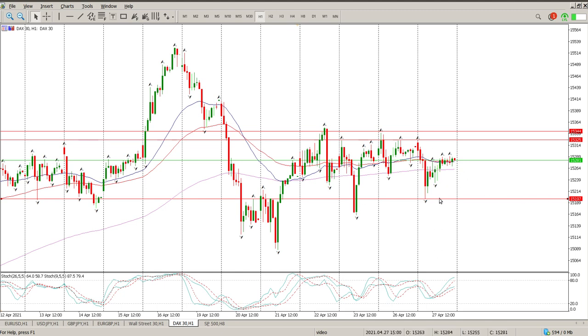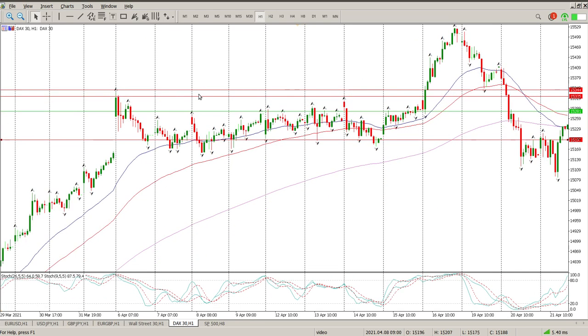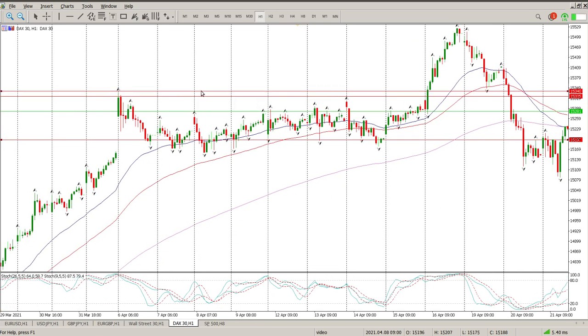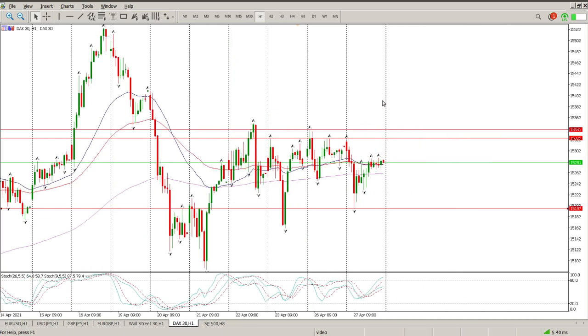We need to break these levels. If we break this level to the downside, then we've got a pretty strong move to the downside. So the 15,200 area, we need to break and retest for a move to the downside. And for a move to the upside, I need to get above, at this stage, 15,320, but I would also be concerned about 15,341. Those are the areas that we need to break. For as long as we're sideways like this, I'm sitting on my hands. Not really interested in this.